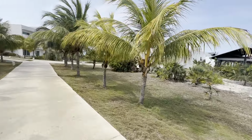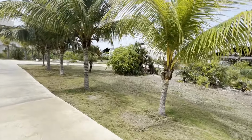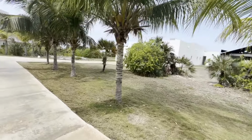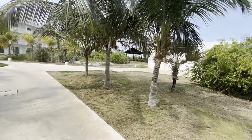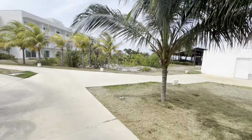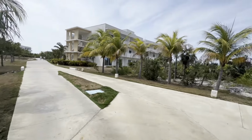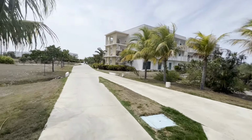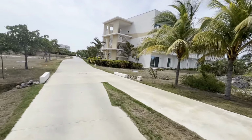Now, it hasn't rained here in a couple of weeks. We're supposed to get rain tomorrow, so you can see the grass is a bit dried out. The buildings are all new here. As I was saying, it's just a couple of years old, so you can count on things mostly functioning.